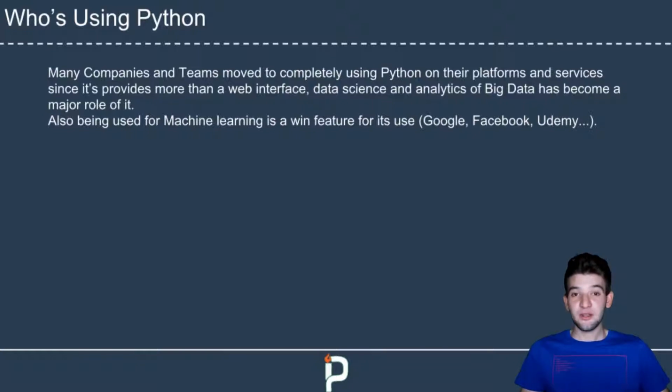Google, Facebook, and Udemy use machine learning with Python since it's so powerful. Python is the most important thing to learn for machine learning if you're trying to be a machine learning guy or something. And machine learning is becoming one of the more important features on any social platform or any web service out there, to make the user experience a little bit better.